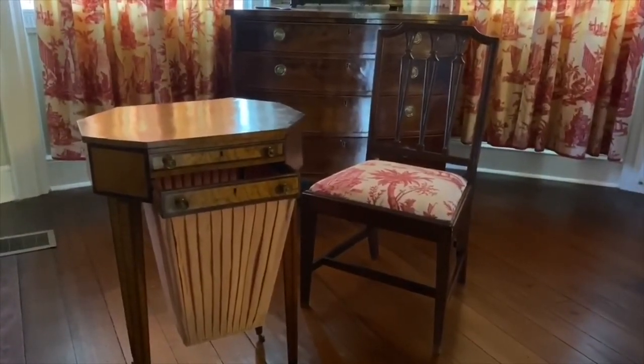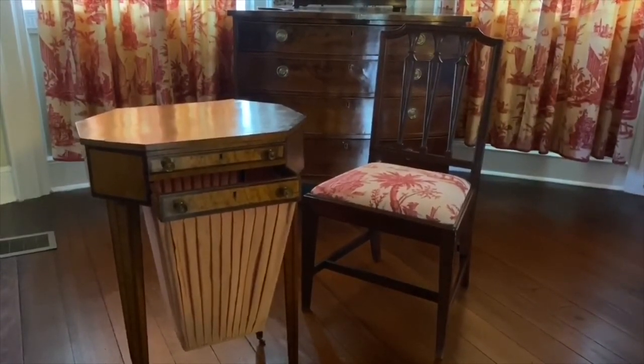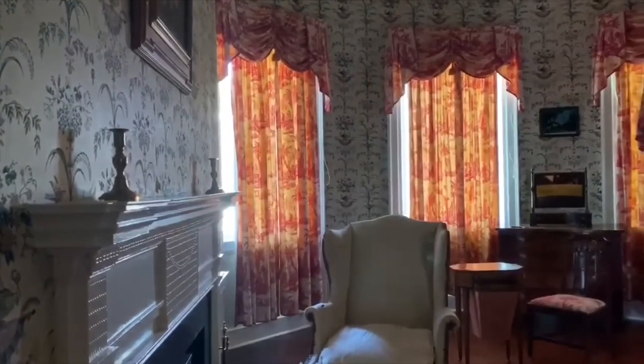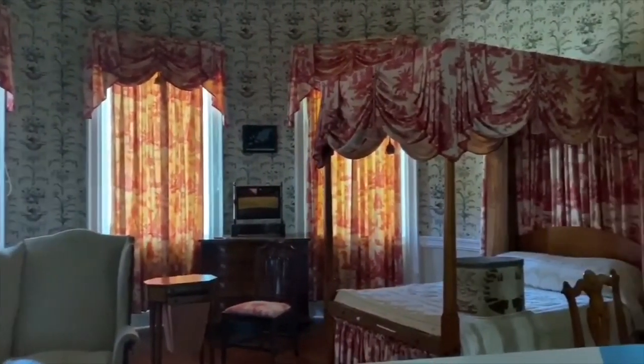Maria may have sewn at a table like this one. The top drawer was a convenient place to keep needles and thread, and the pink silk basket would hold works in progress. There are small wheels on each leg to allow the user to easily move the table to find the best light.